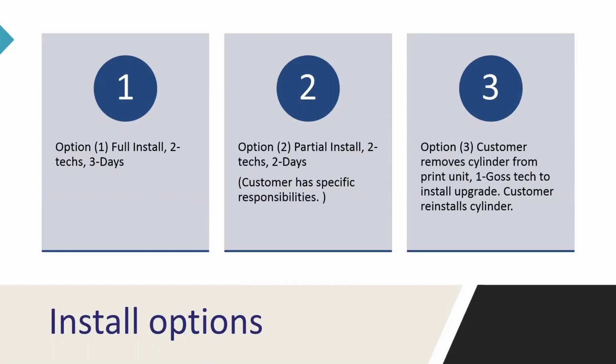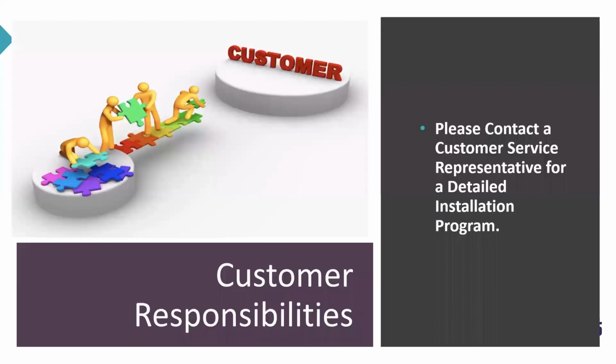One Goss tech would come in and install the upgrade, and the customer would reinstall the cylinder. We understand that each customer is different. Each customer has different skill sets, so we wanted to offer up the different options that best fit the customer. Customer responsibilities, again, they vary depending on what option you want to do when it comes to the upgrade, and we ask you to please contact a customer service representative for a detailed installation program.